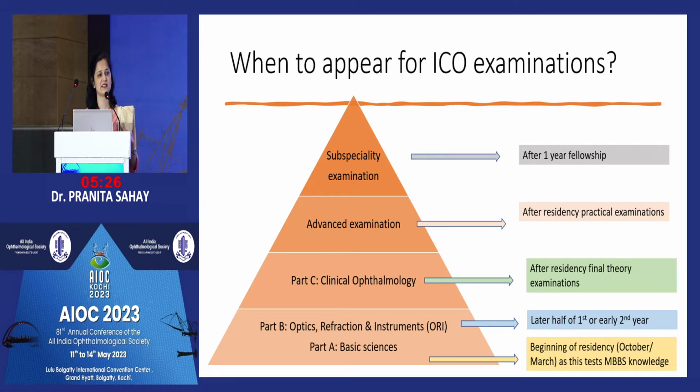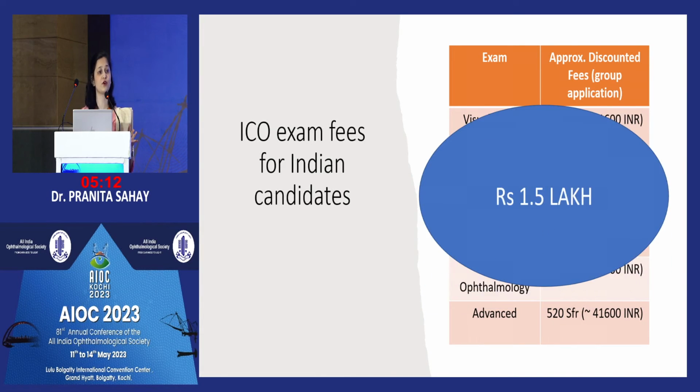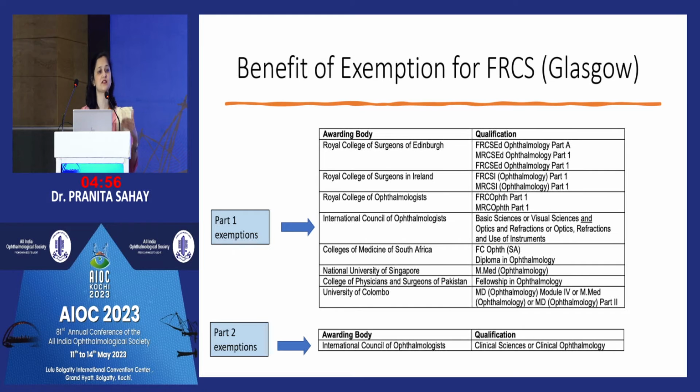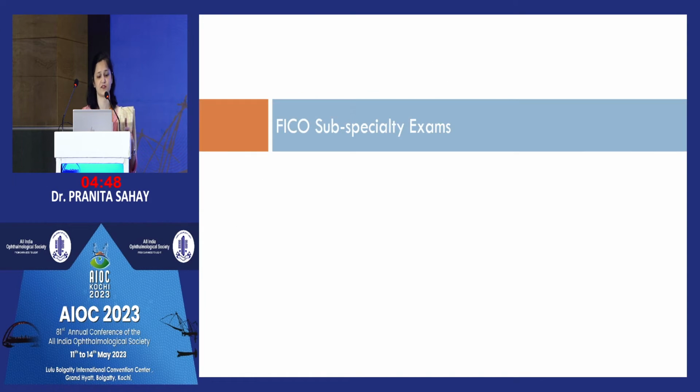Coming to subspecialty exam, you're eligible for it only after 1 year of fellowship in that particular specialty that you've been trained in. Now, don't start giving exams just randomly. Be well prepared because it comes at a cost. And yes, if you appear for all 3 steps of just ICO, it costs about 1.5 lakhs. So be prepared for the exam, only then appear for it. And be sure what your agenda is for giving the exam. If you're looking at an international fellowship with grants, then this is a good platform. FICO will give you the post-nominal of FICO, opportunity for fellowship with good scholarship and grants.